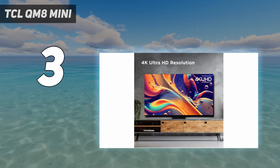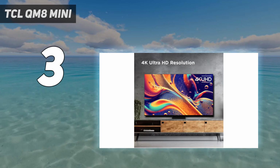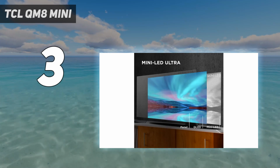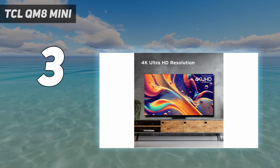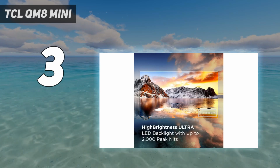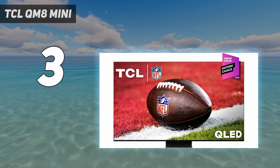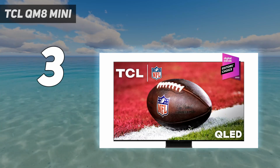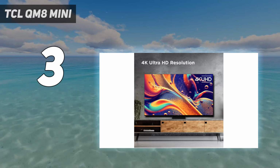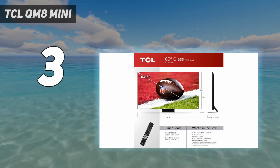That's not to say the QM8 is a bad TV, because at this price point it's a steal, it's just up against some tough competition. So why is it number 3 on the list? In our tests, the QM8 delivered incredible results. In 5%, 10% and even 25% window sizes the QM8 could hit over 2000 nits of peak brightness. It can cover around 80% of the Rec 2020 color space. And it comes with 2 HDMI 2.1 ports for 4K/120Hz gameplay.